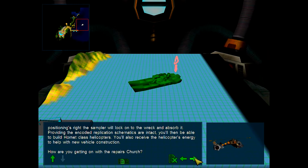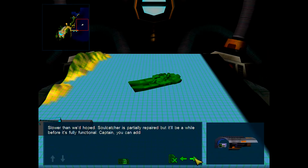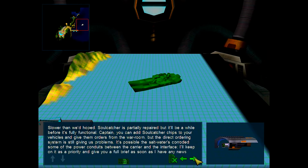How are you getting on with the repairs, Church? Slower than we'd hoped. Soulcatcher is partially repaired, but it'll be a while before it's fully functional. Captain, you can add Soulcatcher chips to your vehicles and give them orders from the war room, but the direct ordering system is still giving us problems. It's possible the salt water's corroded some of the power conduits between the carrier and the interface. I'll keep on it as a priority and give you a full brief as soon as I have any news.